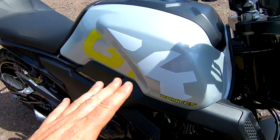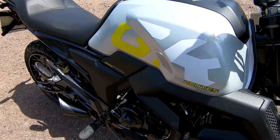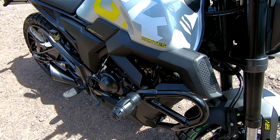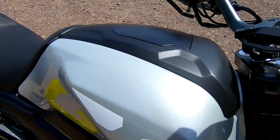Got a big 20-litre fuel tank on these, really big. These should do at least about 100 miles per gallon UK. So that should give you well over 350-mile range. Very impressive. We have an electronic fuel cap release as well. I'll show you that later on.